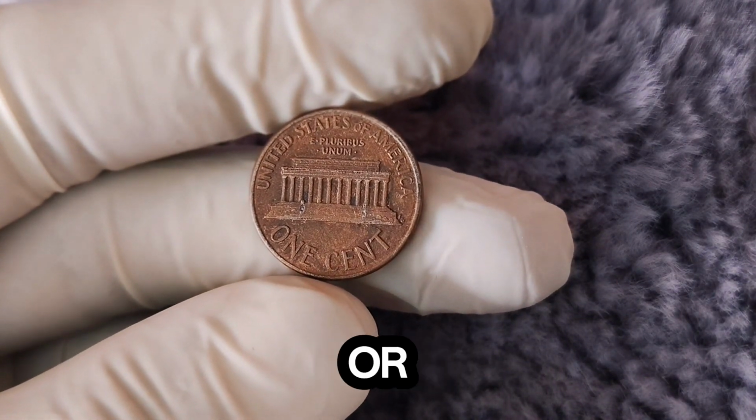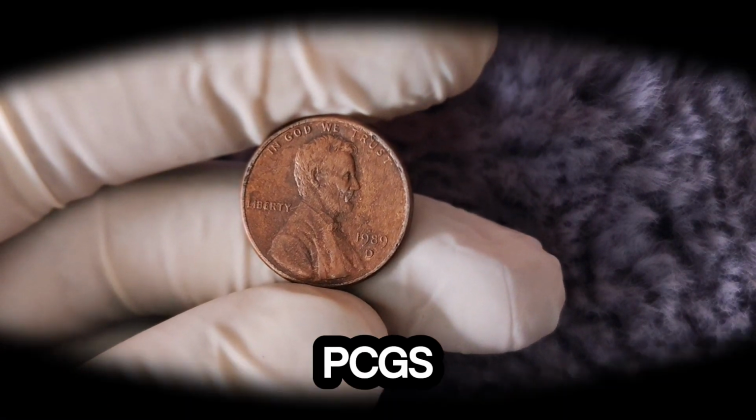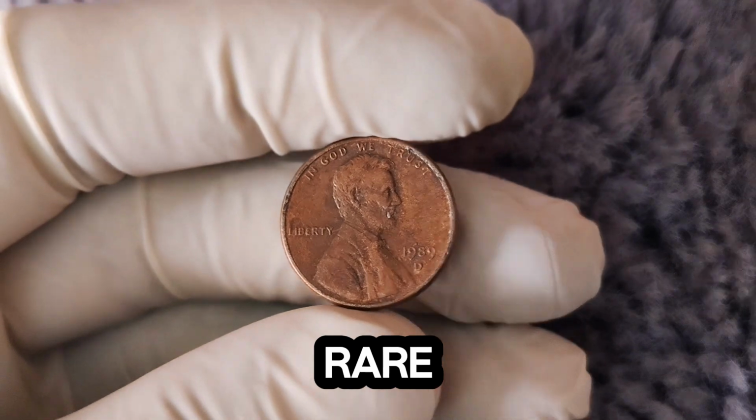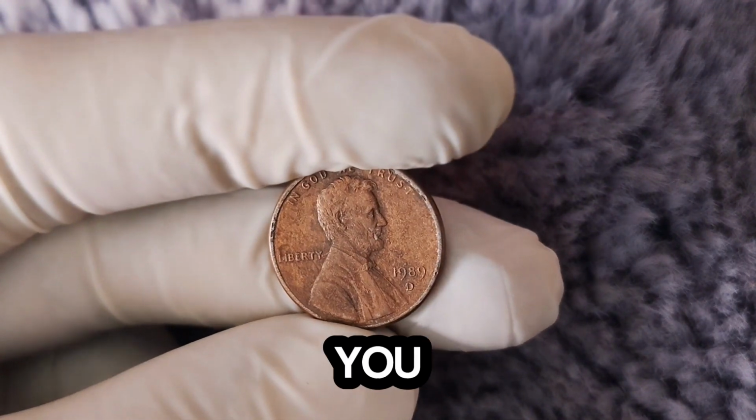Invest in a Red Book or use online coin price guides. Consider getting your coin graded by PCGS or NGC if you think it's rare. Attend coin shows or visit local coin dealers. You never know what you might find.